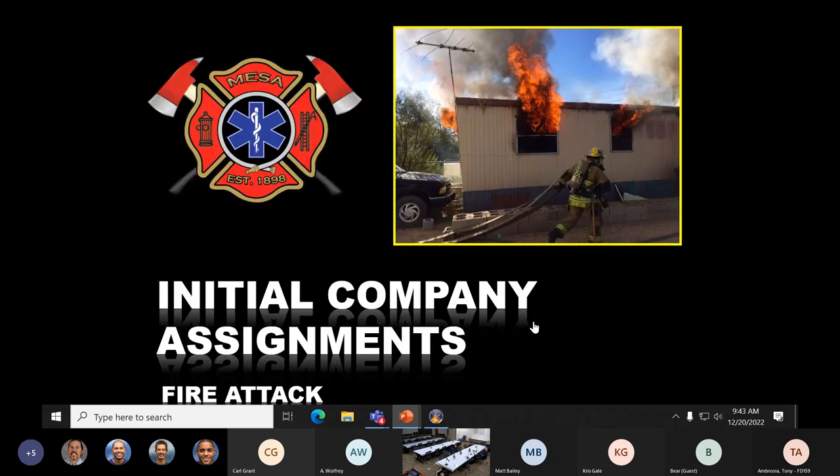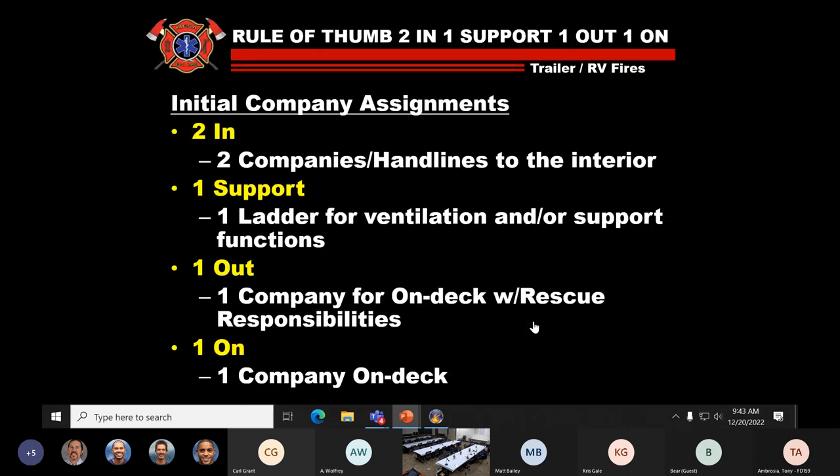So some of our initial company assignments we'll talk about in the fire attack. Just a quick rule of thumb, just like with some of the other incidents we have, two in, one support, one out, one on, are some things to think about on a trailer fire. We need two companies minimum on the interior of the structure. Now, when I say minimum, there are times, certainly in an RV, where you can't get two crews in there. You may only be able to get two firefighters in there, one in the door and one in the hallway, 3 feet inside there, because that's all the space we have.